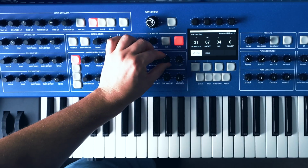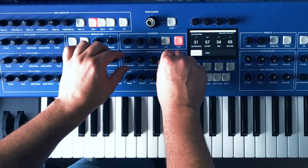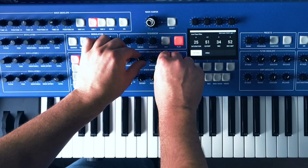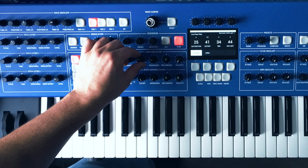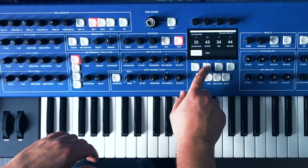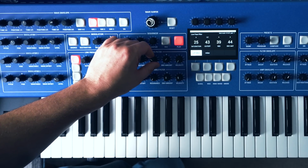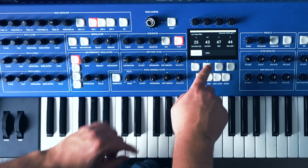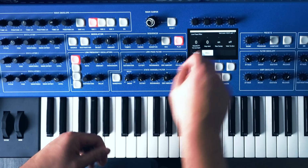Let's put in some envelope. Beautiful sounding. Now, one of my favorite features about this filter is we have a resonance compensation. So as we turn resonance up normally on this type of low pass filter, we lose bass, but by default, we have a compensation on where we don't.